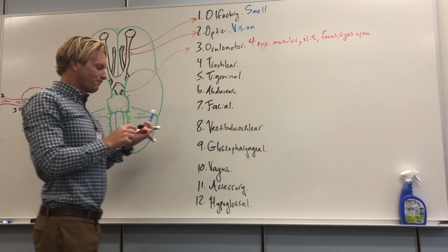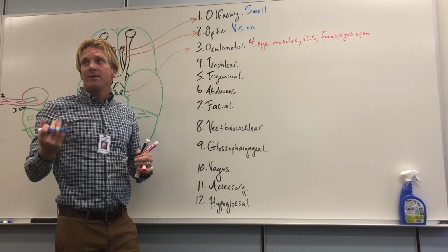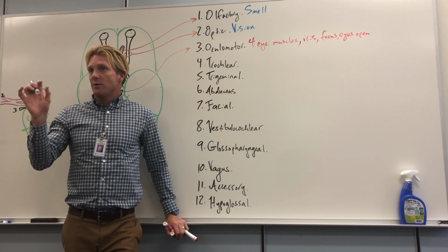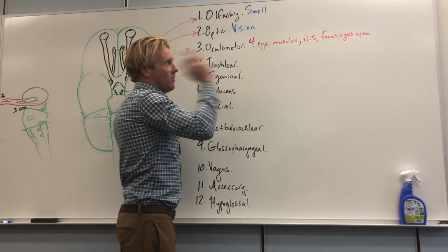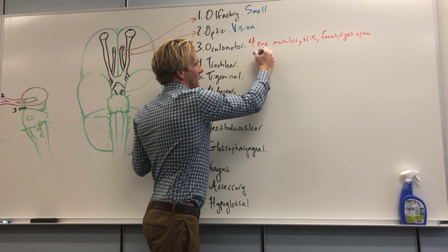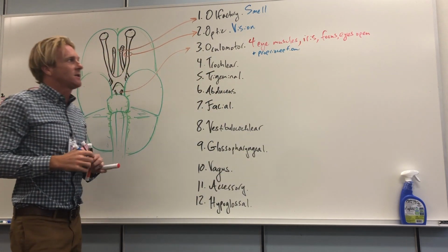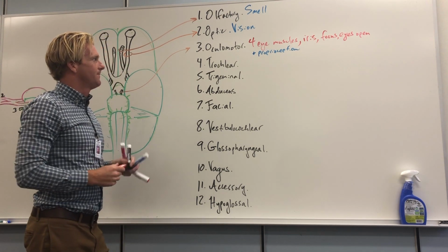Now there are a couple of sensory pathways. Remember proprioceptors? These are the receptors that are located in muscle that tell the brain information about the position of the muscles when they're stretched. Well, these 4 eye muscles are going to have proprioceptors in them, and that information is going to be sent also through the oculomotor nerve. So I'm going to say proprioception. Typically, whenever there's a muscle that's being stimulated, that same nerve is going to carry information about the proprioception.